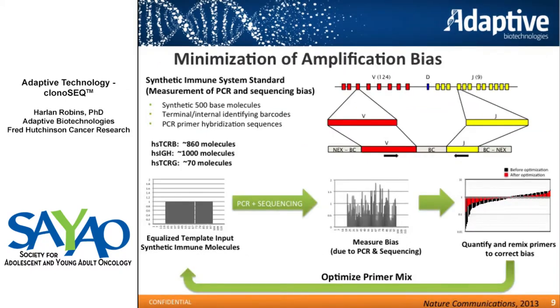What we did is we actually created a full synthetic immune system with every possible VJ combination, and we do this for all our assays, such that we can independently measure how much of each of those receptors there are. Then we take that set of templates, this synthetic immune system, and we hit it with our assay. And of course, since we're not good enough to design primers perfectly, we get this mess. In other words, we get huge amplification bias. But since we know what the amplification bias is, we can correct it.